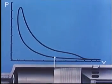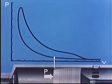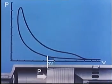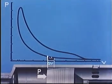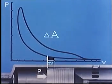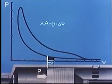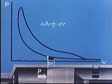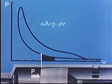At an arbitrary position of the piston during the compression stroke, there is a certain pressure, P, acting on the piston top. If the piston travels a short distance further, corresponding to delta V, and if we ignore the minimal change in pressure, the amount of work done, delta A, will be given by the pressure multiplied by the change in volume, or P times delta V. This work is represented by the area below the part of the compression line corresponding to delta V. And the same applies to every single part of the compression curve.